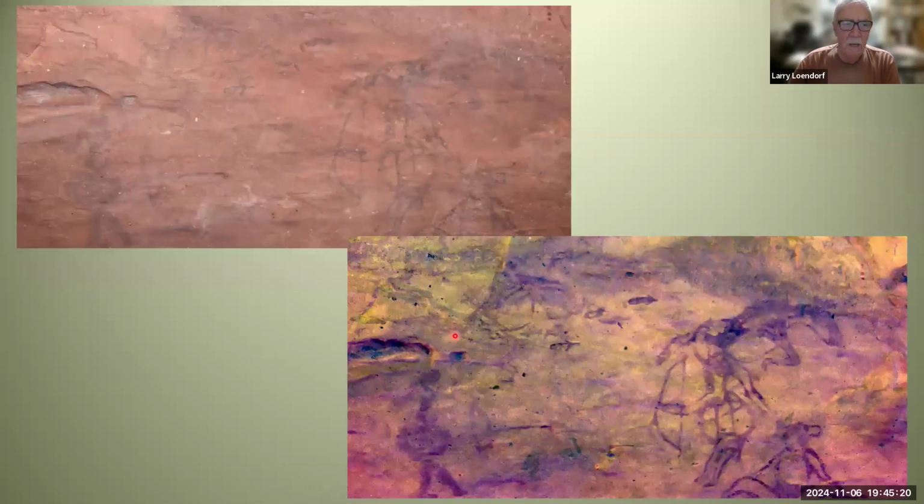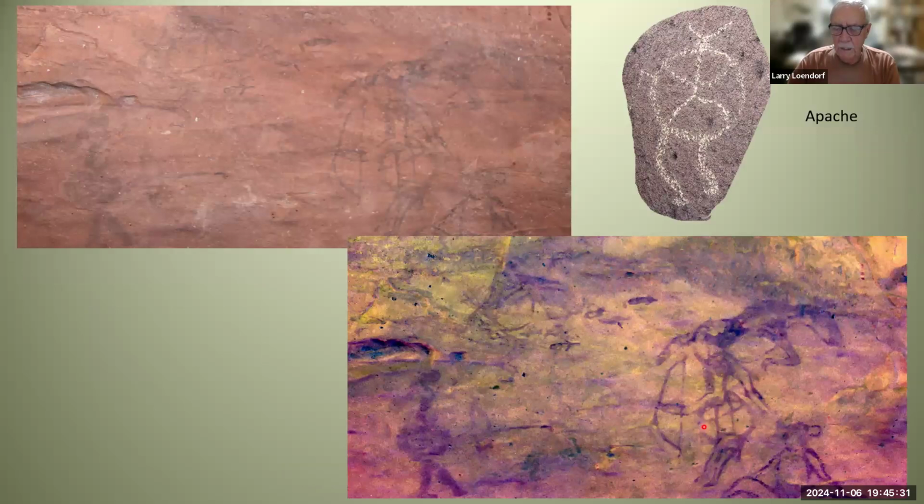Here, for example, now is who he's shooting at. Here he is over here. Here he is in D-stretch, and he's shooting across at this guy over here. This guy over here has a shield that's an open shield, like our Apache shields. So there's good reason to believe that this is an Apache guy who's fighting with a Gran Quiviran. The two of them are fighting back and forth.